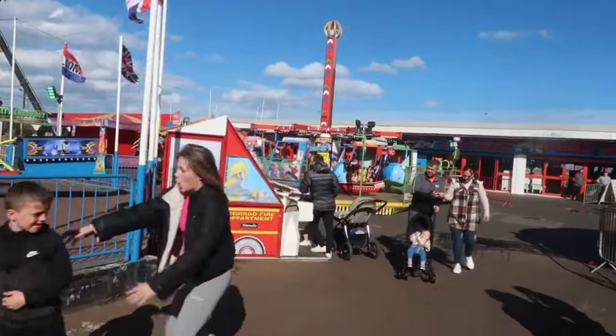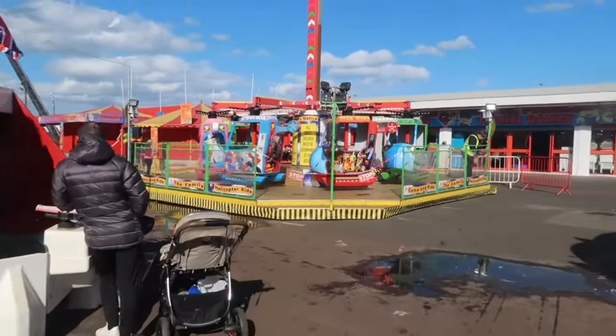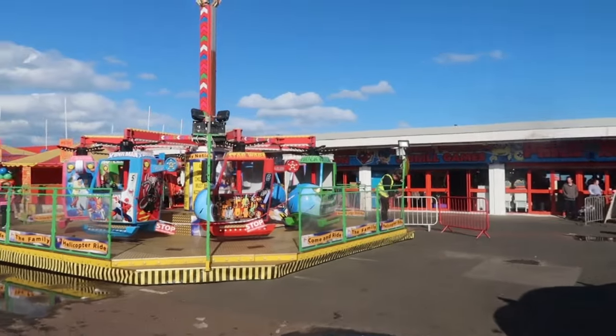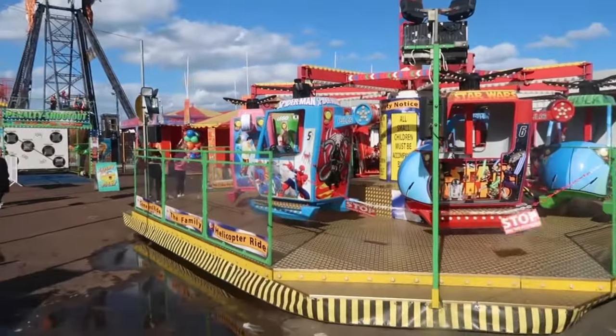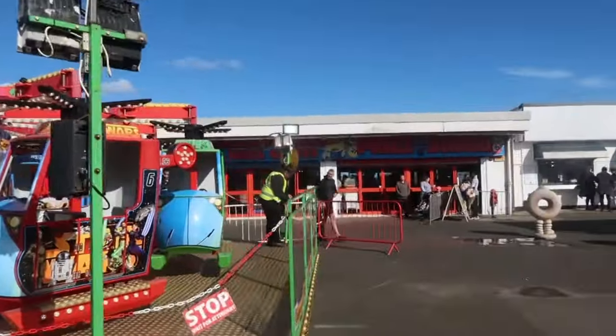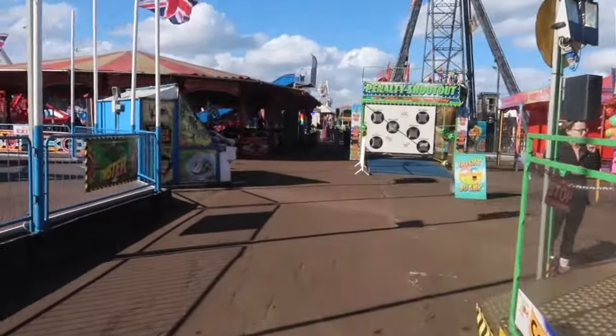I don't know how much the new coaster is. Must be at least 4.5 credits if the Log Flume was. How much was the Ferris wheel? 3.5. We were on there quite a while, weren't we? Yeah. So you've got all your arcades as well at the back. You got a queue as well?